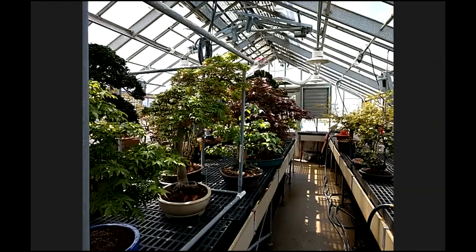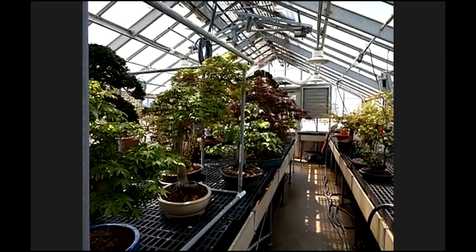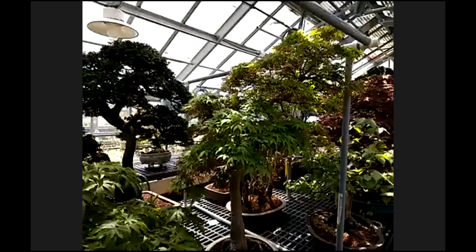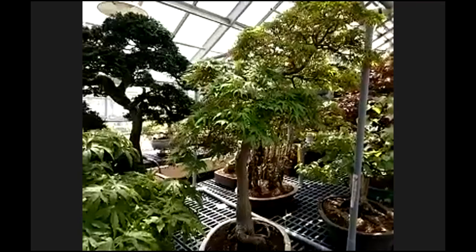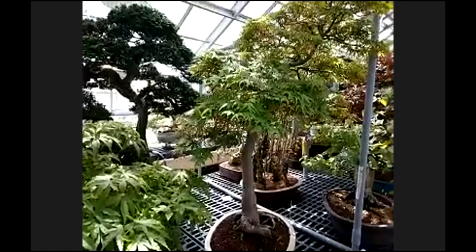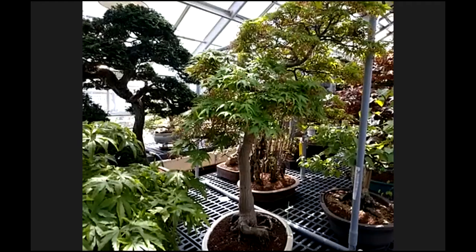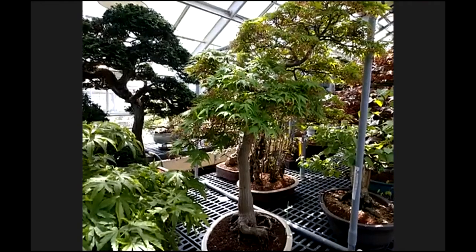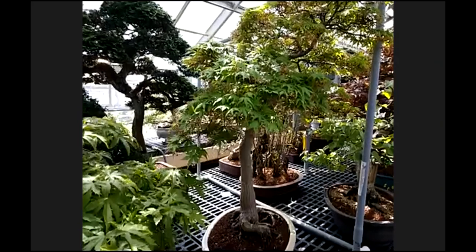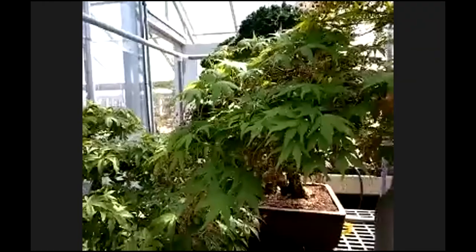So what you're looking at, let's see, I'm just going to move us in a little bit here. Try to avoid the bumps. So these here are some of our Japanese maples that have been repotted. Most of the Japanese maples are from 1887. And here's something that's really cool. Ooh, sorry for the movement. I'll see if you can see this.